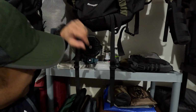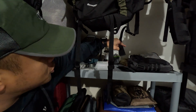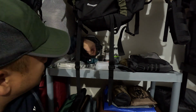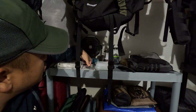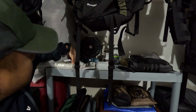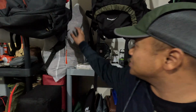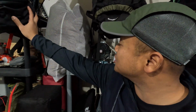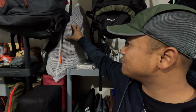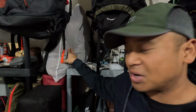On the shelf below that, guys, I have my fan. I have some lanterns here, some more storage pouches. I have my chest rig, some Ziploc bags here, a sealant for when you need to seam seal your tent, and some mosquito repellent coils here as well. Here is another example of a storage sack for your sleeping bag. So I have a 0 degree sleeping bag stored loosely in this sack here.